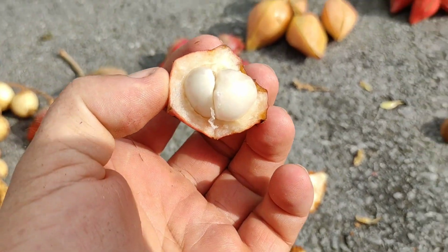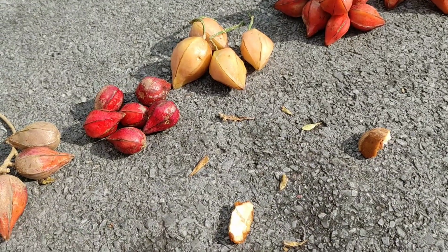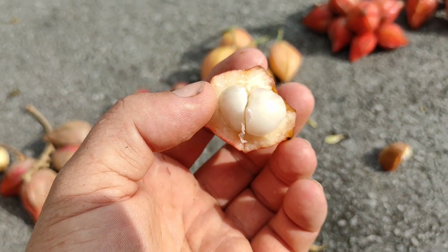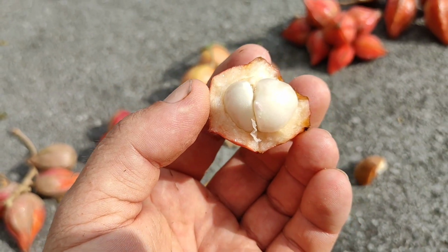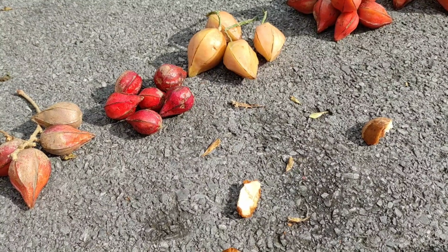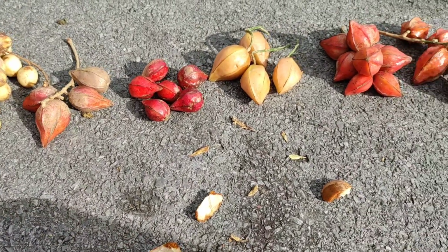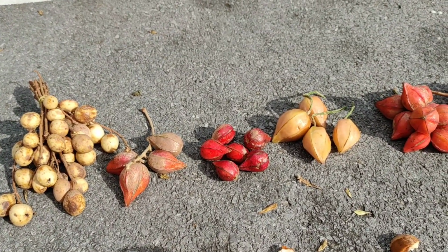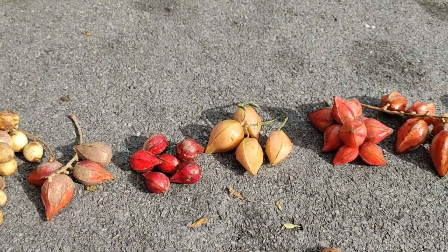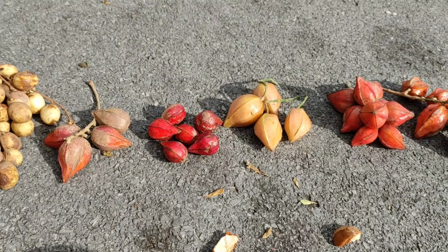Despite the very different appearance, once you open it, you notice that it is totally a Baccaurea. The outer rind is kind of edible in this species. A nice sour taste, but a very earthy flavor I don't like so much. What about the second one? It was pretty sweet, also sour, with the flavor of apples.